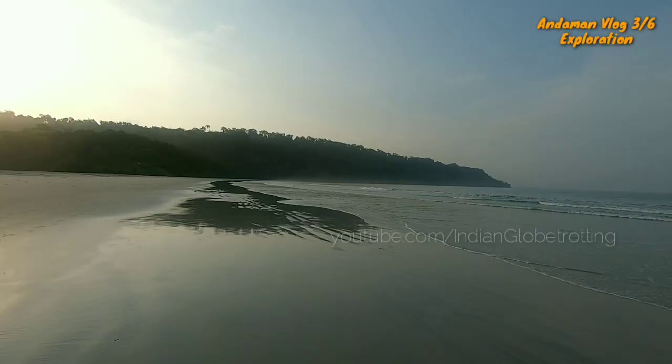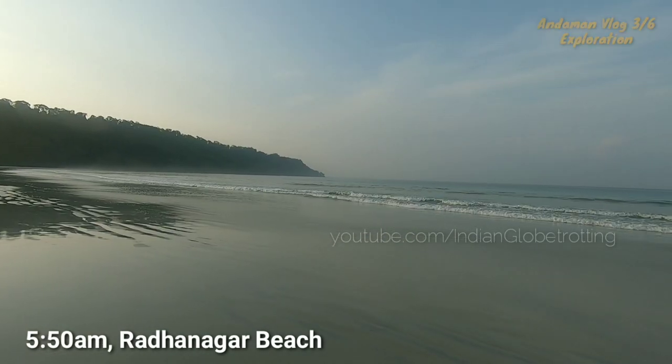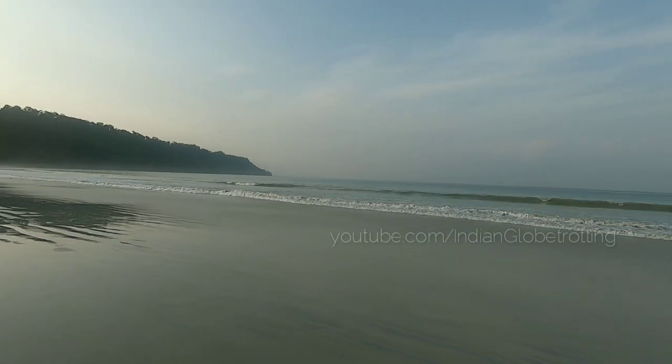Early morning, we had a walk to the Radhanagar Beach. We were staying in TSG Blue Resort, which is 200 meters from the Radhanagar Beach.